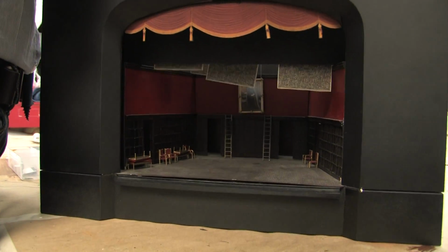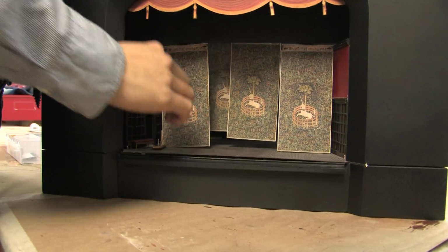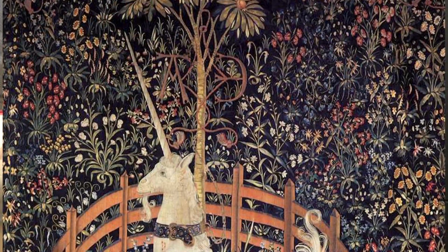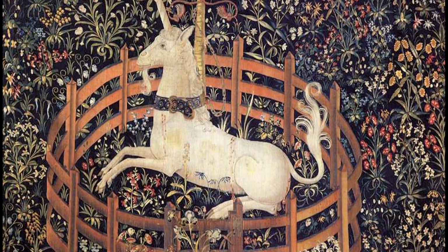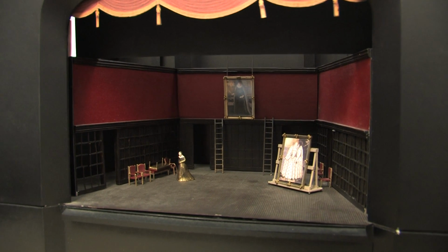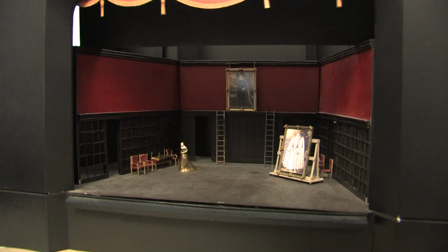So at one point we have a scene where we're in Mary's rooms, and she's very famous for her tapestries. These are not done by Mary, but these are based on real-life historical tapestries called The Hunt of the Unicorn. And I think they're hanging at the Met Museum in New York now. The allegory of the unicorn is significant to the period and to our story, because technically only a virgin apparently can capture a unicorn.